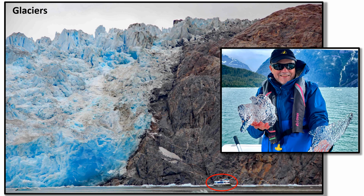The cool guy in the image on the right is my friend Ross, who's also my son-in-law's father, who is gathering up some bergy bits to chill our afternoon margaritas.